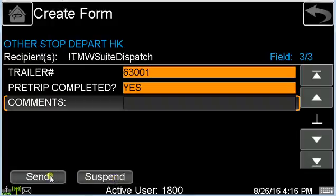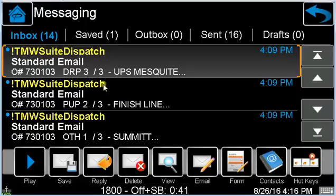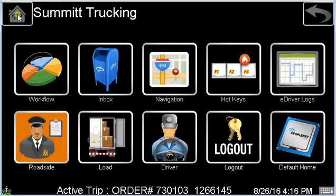We'll press the send button. It'll then give you notification that the message has been sent. Press OK. This will take us back to the inbox, but we want to get back to workflow. So I'll press the home button and go back to workflow.